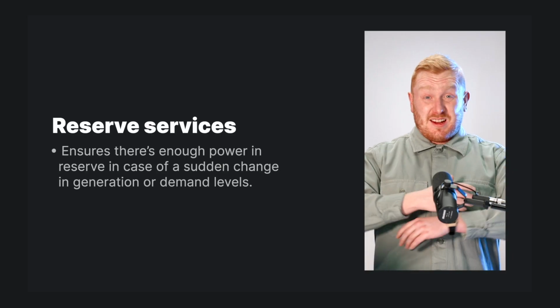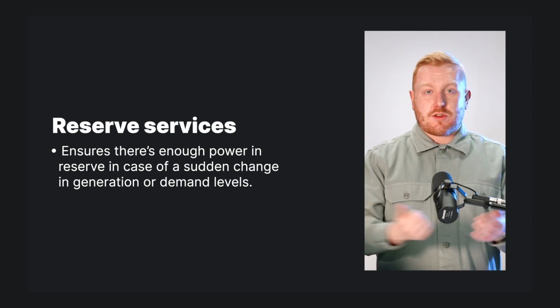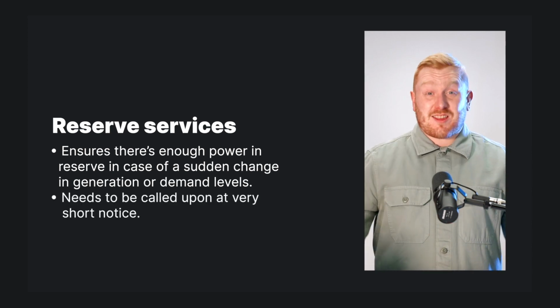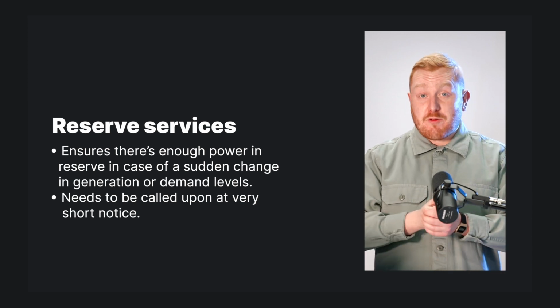Number 5 is reserve services, and this one's pretty simple. Reserve services basically ensure that there's enough reserve power on the grid in case there's a sudden change in generation or demand levels. These don't need to be quite as fast acting as frequency response, but they still need to be called upon at very short notice.